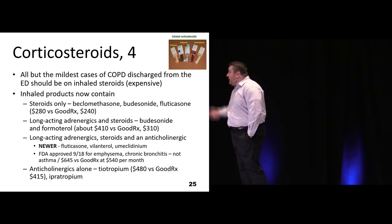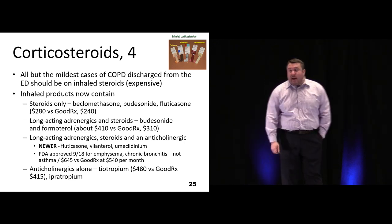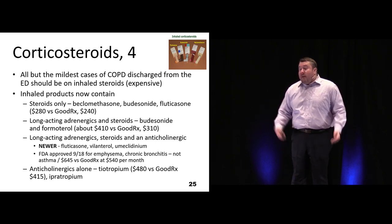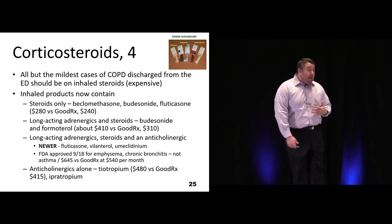Lots of combinations out there. Some are approved for COPD. Some may have implications for asthma as well. But definitely it's important the patient understands, and we need to get them in to see somebody, if possible, to control this more than we can do in the ED.